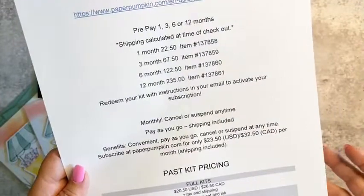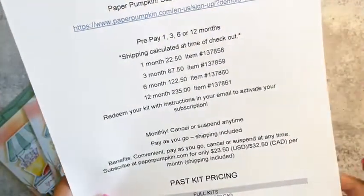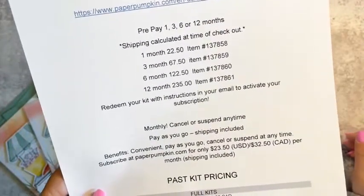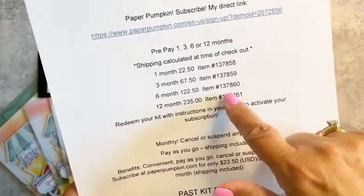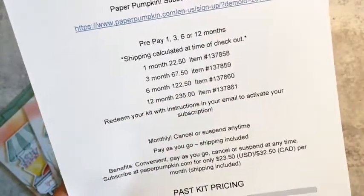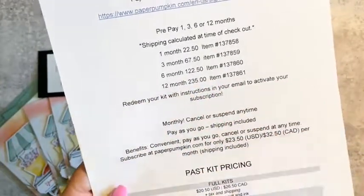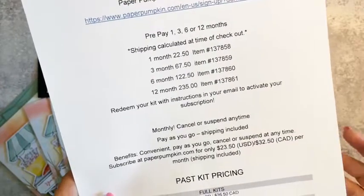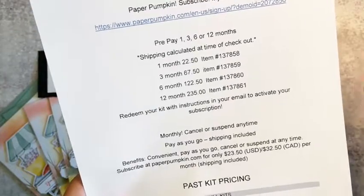You need to make sure that your email address is correct. And I know some people are like, I don't want to get spam, blah, blah, blah. Well, Paper Pumpkin has to have your correct email address, especially if you're paying for a prepaid, because once you pay for this, they're going to send you an email, and you have to activate that kit to start to come to your home.